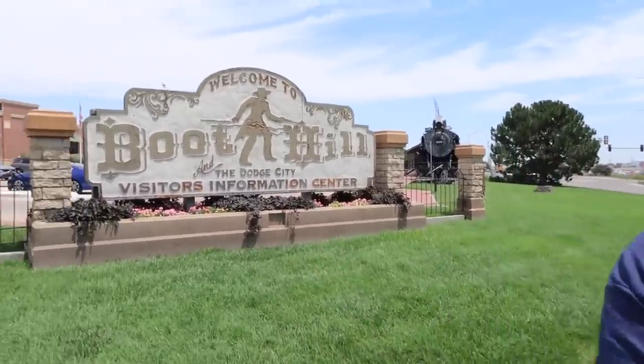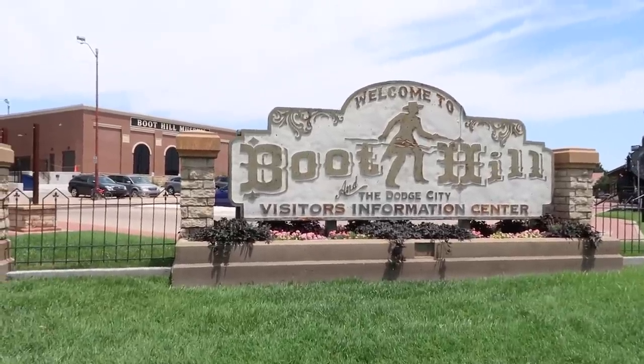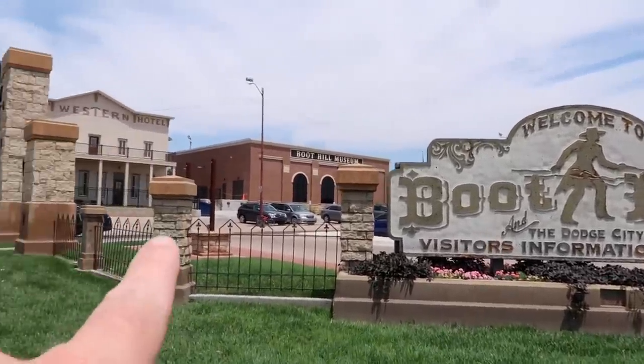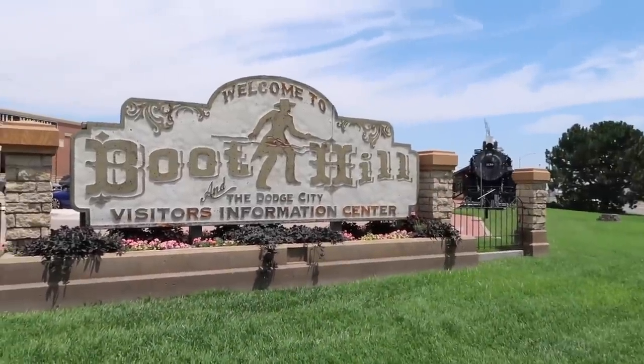I have decided to get the heck into Dodge. Not out of Dodge, into Dodge City, Kansas. My first time here, and I'm going to be checking out some of the local attractions, history, and whatever else I can stumble upon. First thing is where I parked here at the Boot Hill Information and Visitor Center. Next to the museum, a Western hotel, a train. I'm gonna see what I can find.